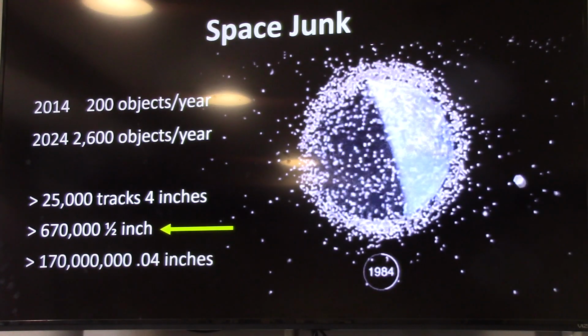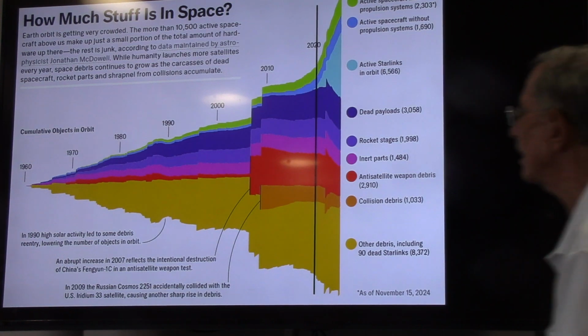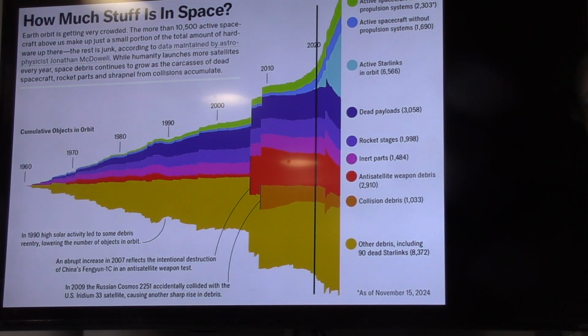The reason that's such a big deal is because it's growing, and it's growing exponentially. This is something I got off last month's Scientific American. Space junk, not active probes, space junk. Cumulative objects in orbit. Now the yellow part is stuff that's just burning up already on its own. But you can see that the number is still, let's see if I can get the pointer. There we go, just doesn't show on the screen. From 1960 up, you can see that it's still exponentially increasing. And I've put the line there at 2020 just to show you what 5 years will do to the number.